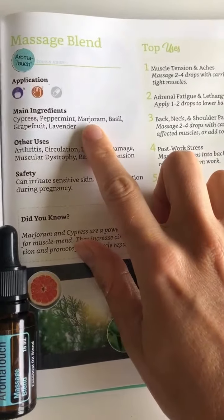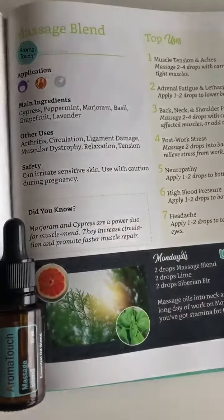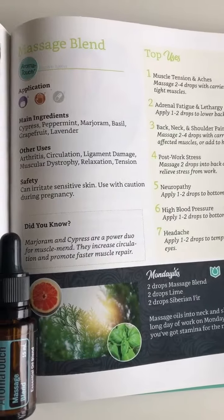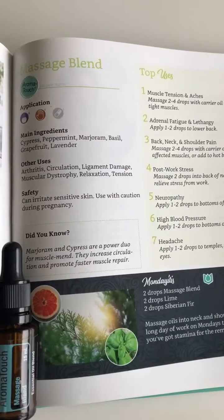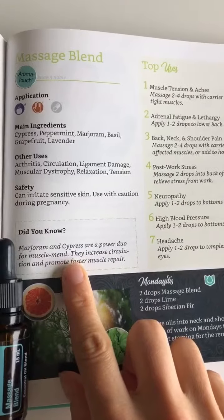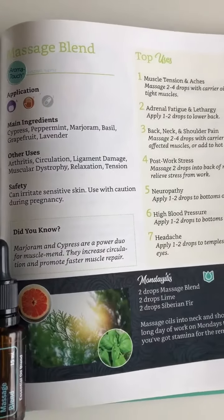But then look, the marjoram that I was talking to you about, we've got basil, grapefruit, lavender. These are really calming, medicinal, herby, get in there. Cypress helps with circulation and blood flow, so it goes in and gets your muscles where they need to be. Marjoram and cypress are a power duo for muscle mending. They increase circulation and promote faster muscle repair.